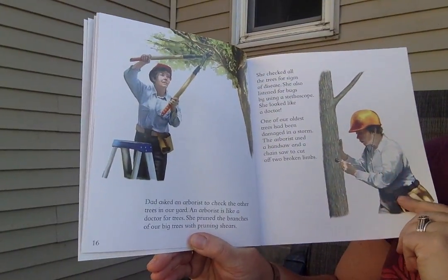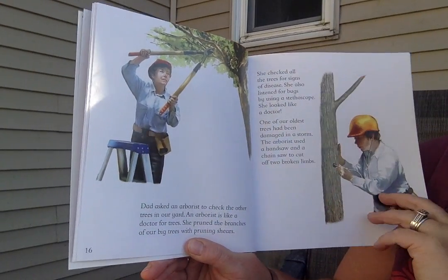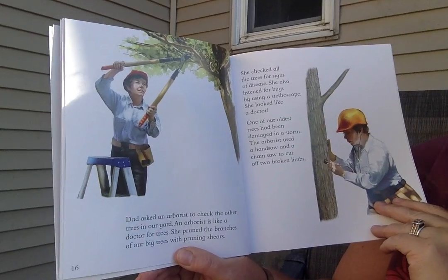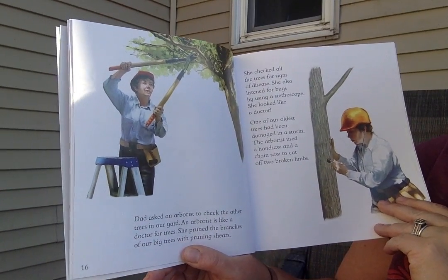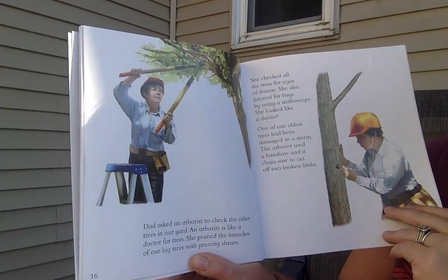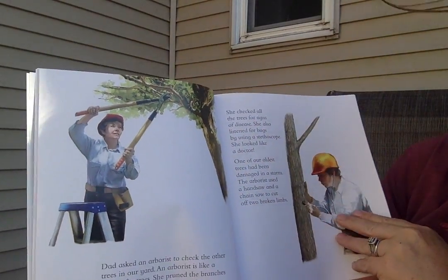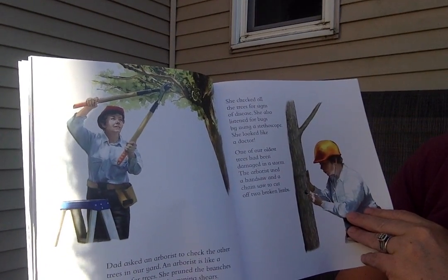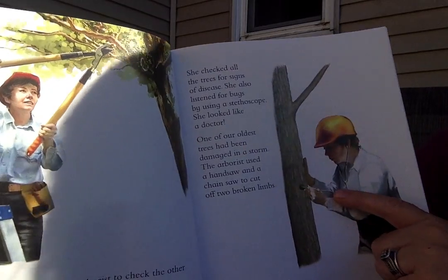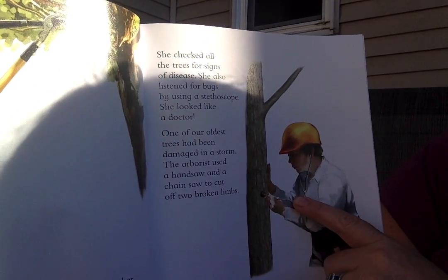Dad asked an arborist to check the other trees in our yard. An arborist is like a doctor for trees. She pruned the branches of our big trees with pruning shears. That's what these are. She checked all the trees for signs of disease. She also listened for bugs by using a stethoscope. She looked like a doctor.